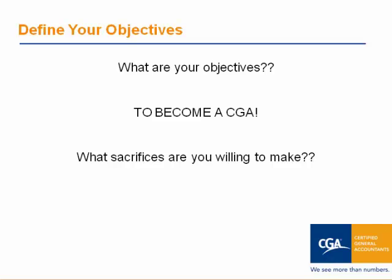So the things you have to step back now and think about are, what sacrifices are you willing to make? You know your long-term objective, great. Now determine what are those sacrifices that you're going to make to achieve those objectives. Because as you know, nothing comes easy, nothing comes for free.